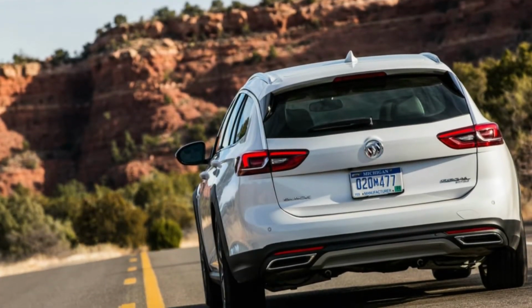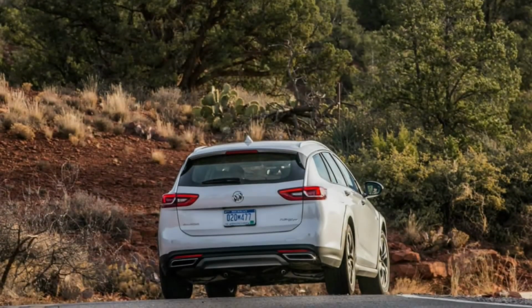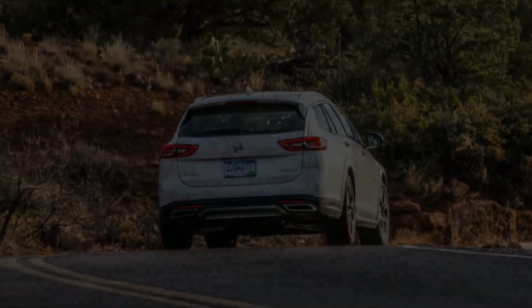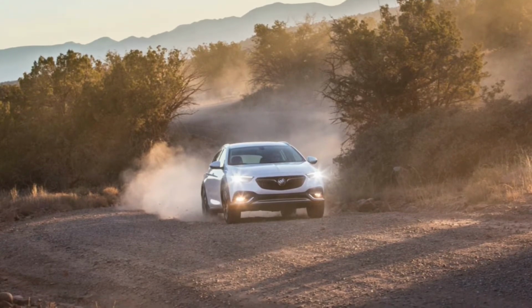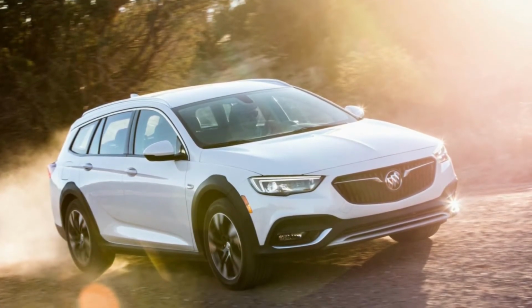The question that only next year's sales numbers can answer is whether there is a market for this almost luxury, almost off-roader station wagon at an almost affordable price. If our experience in Sedona were to solely inform our answer, we'd have to respond in the affirmative. That place is swarming with both mountain bikers and old people driving slowly. The Regal TourX seems designed to appeal to both. Buick, for its part, already is revising its sales estimates upward for the TourX.